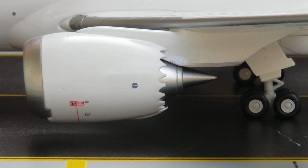Alright, we're still on the port side, where you get a better visual view of the landing bogey gears, the struts, as well as the landing gear doors. But the main thing right here is these massive engines. These are the General Electric GEnx-1B engines that are used on this particular Qantas Boeing 787-9 stretch Dreamliner aircraft. You also see the detailed engine lip right there.